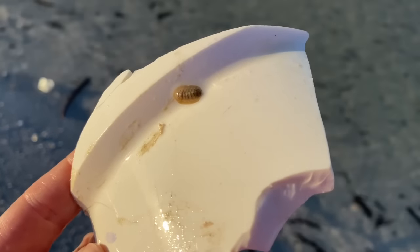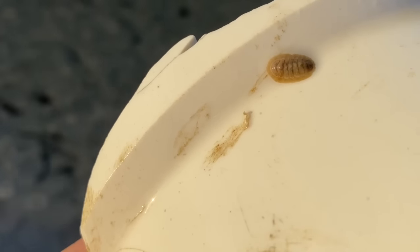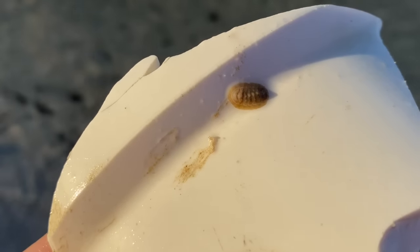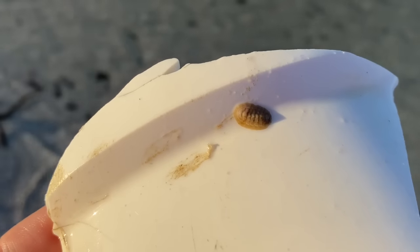Okay, this is kind of cool. This is a chiton. All right, let's zoom in. This is a chiton. It's got 8 little plates on it. Now, the problem here is that it's attached to garbage, and I want to remove the garbage from the beach. Now, what do? I don't want to leave the garbage here.